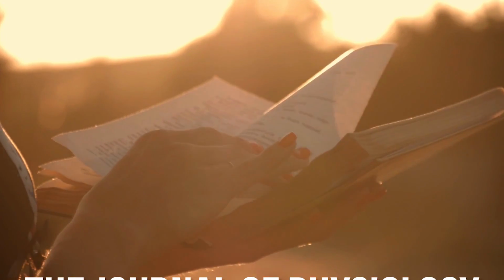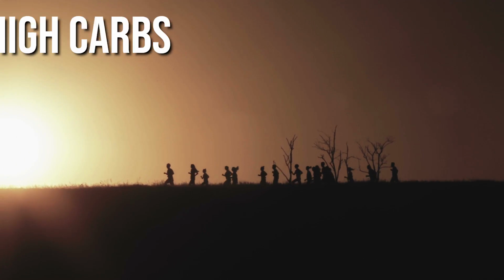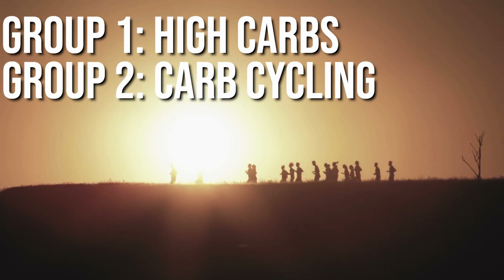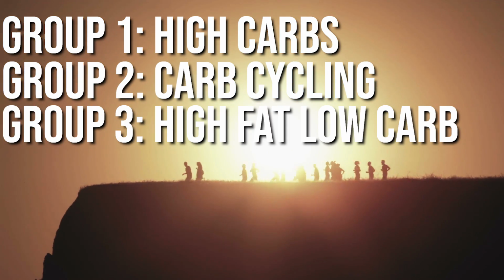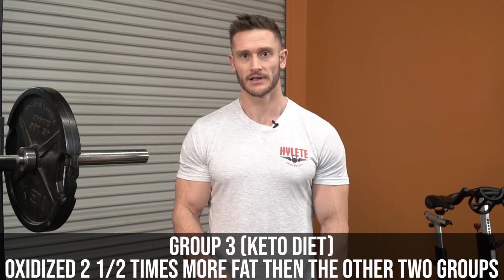Okay, the next thing is going to be combining your HIIT training with keto, but predominantly in a fasted state. So do your HIIT in a fasted state while on a ketogenic diet. The Journal of Physiology actually published a study that took a look at 3 different groups: a group that consumed a high amount of carbs, a group that consumed a periodized rotation of carbs, like carb cycling, and a group that ate a high-fat, low-carb diet. What they found is that the group that consumed the high-fat, low-carb diet ended up oxidizing 2.5 times as much fat as the other groups. So the keto diet actually encouraged the body to burn more fat, oxidize more fat for fuel.